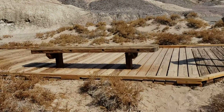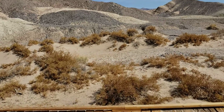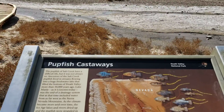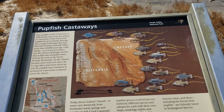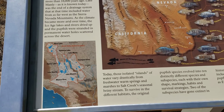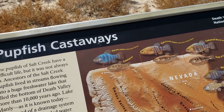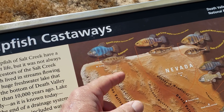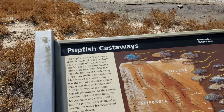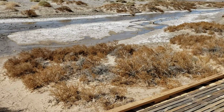So the pupfish, named pupfish because they play like puppies. And some of them are endangered. Some of them are already extinct. And if you look at this one, the Owens pupfish here, it's endangered. And I was surprised that it didn't taste anything like the spotted owl. But, you know, we'll try a few more of them.